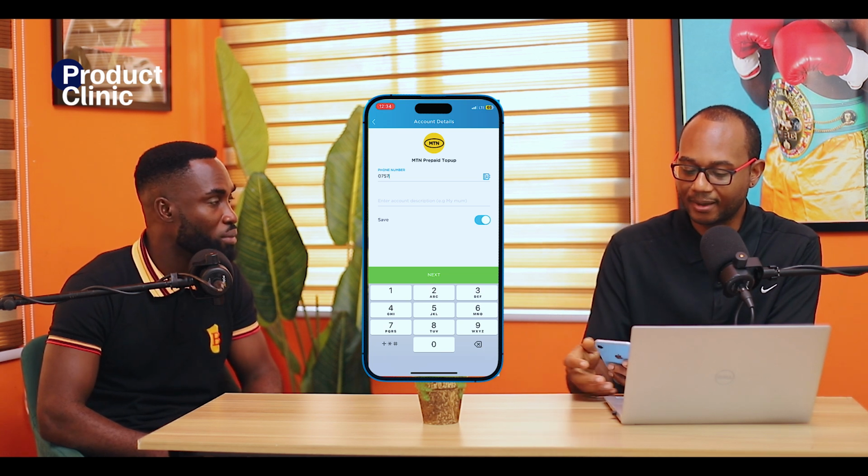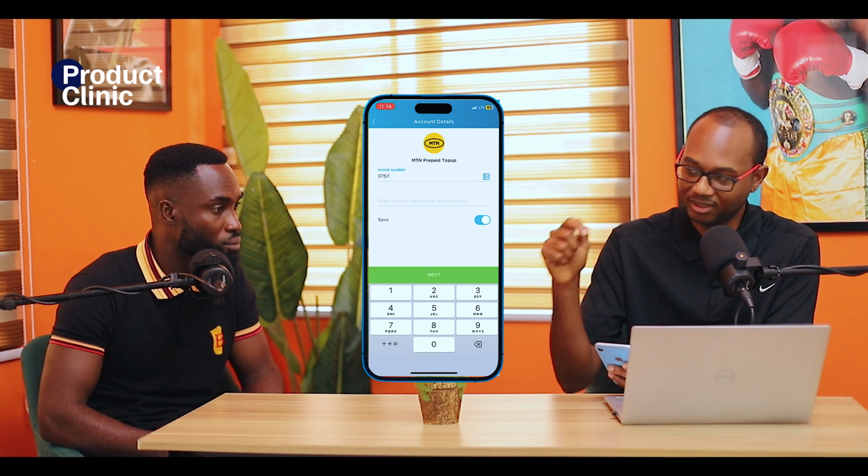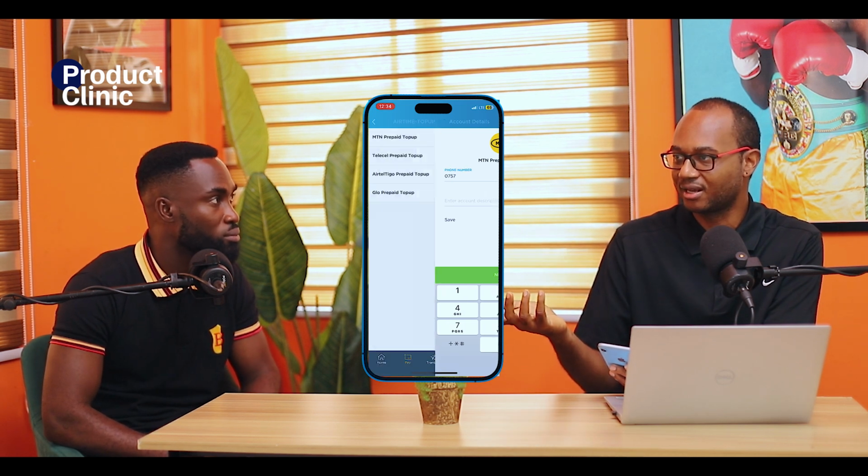I don't have to always keep going through my contacts to remember the number. And it even has a save option. You can toggle the save on and off if you want to save that for later. Yeah, so again, you don't have to always remember that you added this person last time. Right. Just save it one time and it saves you for continuous use over time.